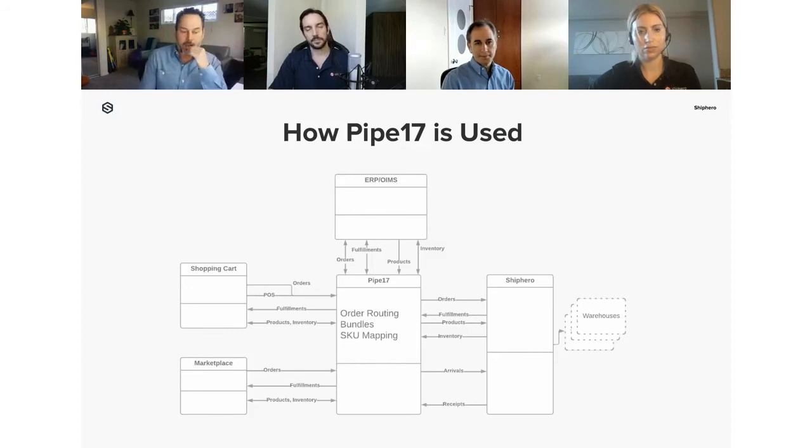and we keep it all organized and managed for you. In our world, we look at point of sale as another thing that we support. Basically all order sources come into Pipe17. We send fulfillments back out. Products and inventory are kept in sync.